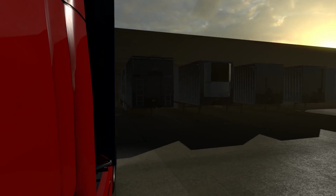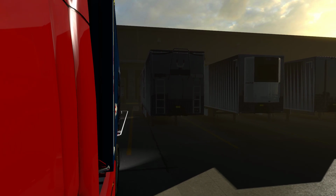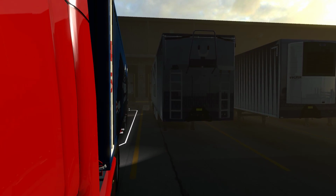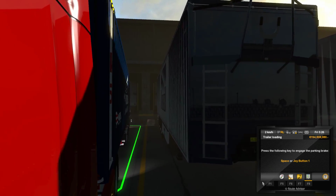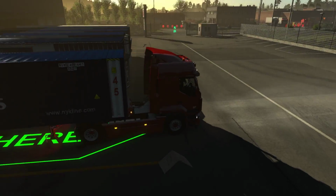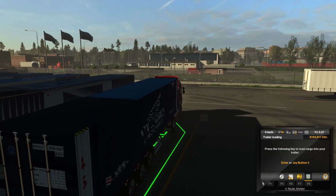In terms of accessories though, it's pretty bare. Cannot really change like the side skirts or anything. It's default. Cannot change anything at the back, but I'm sure in the future that will change. Come to think of it, how does this even work? If I put my container here, how do they load that? Well, I guess there's still, yeah, it's possible.